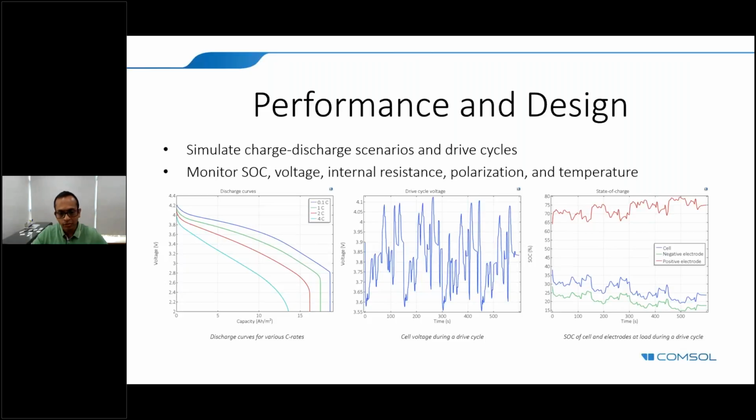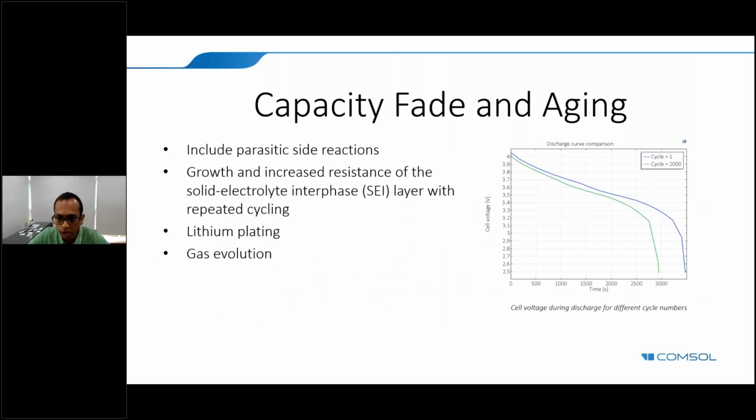The advantage of performing simulations is that you can monitor several other quantities which would otherwise be difficult to measure. As an example, you can see quantities such as the internal resistance or the polarization of each of the components of the battery cell, a more accurate cell SOC, or even the SOC of each electrode material can be captured using simulations. These are things that you cannot do with experiments. Why this is important becomes obvious in this slide, for instance. If you want to accurately capture capacity fade or the performance of your battery with time, it's important to capture the side reactions and the degradation processes, because these lead to several undesirable effects in lithium-ion batteries.